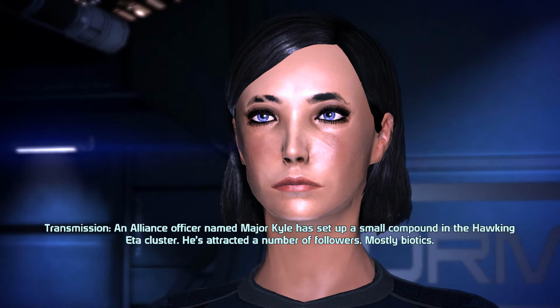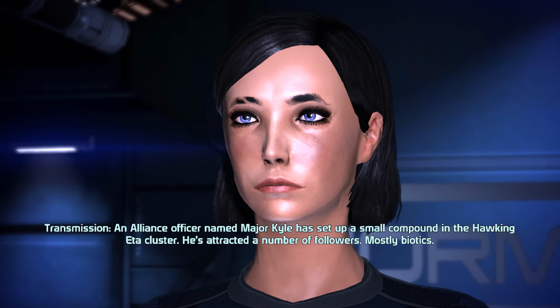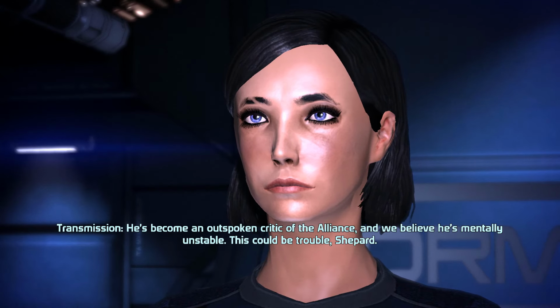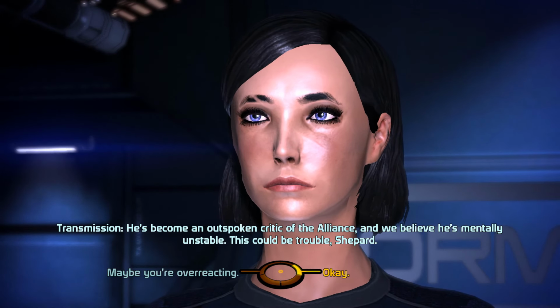An Alliance officer named Major Kyle has set up a small compound in the Hulking Eta cluster. He's attracted a number of followers, mostly biotics. He's become an outspoken critic of the Alliance, and we believe he's mentally unstable. This could be trouble, Shepard.